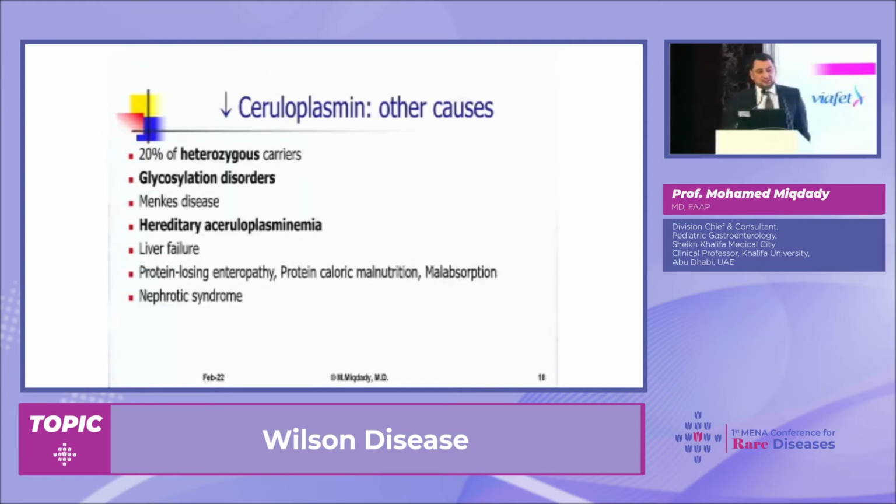When I see a patient with low ceruloplasmin, 3 differential diagnoses come to mind. Number 1 is Wilson's disease, and that's probably the most common. The second one is glycosylation defect. So I will send this patient to one of you guys to look at that. And the last one is hereditary aceruloplasminemia. This is a super rare disease, and they don't come with copper disease. Actually, they come with iron overload syndrome, which is totally different manifestations. The others are less likely.